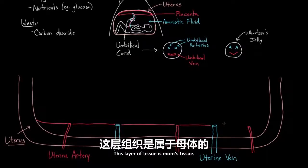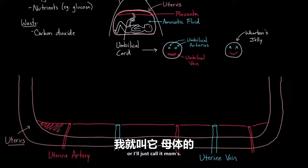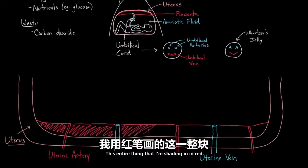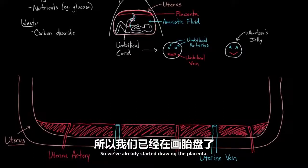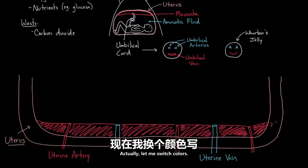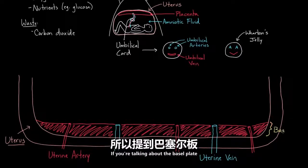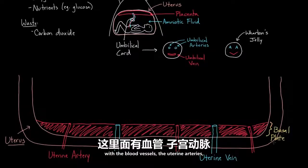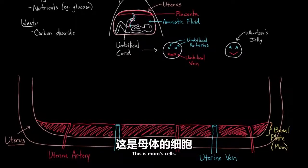There's a layer of tissue here, and they're going through it. And this layer of tissue is mom's tissue. So I'm going to label it mom's. You have to stretch your imagination, but it looks a little bit like a plate. So this entire thing that I'm shading in red is one of the parts of the placenta. So we've already started drawing the placenta. Let me switch colors. This part is known as the basal plate. So if they're talking about the basal plate, you're talking about this bit of tissue here with the blood vessels, the uterine arteries, and the uterine veins. And just to be clear, it belongs to mom. So this is mom's cells.